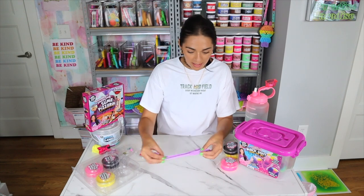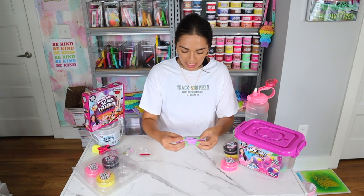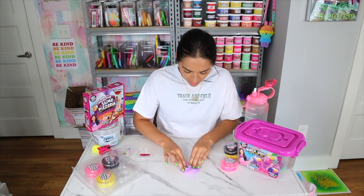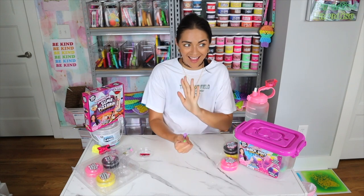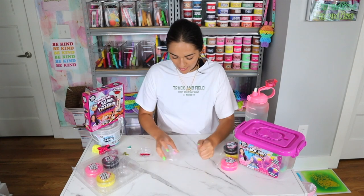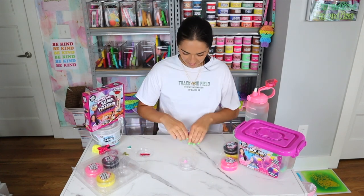Considering it is a store-bought slime and it has a lot of clay in it, but it still has that super nice, beautiful texture, and I love it. It's so good, like literally adorable.